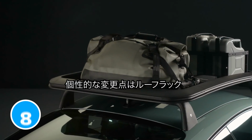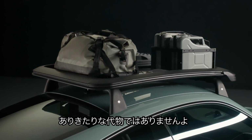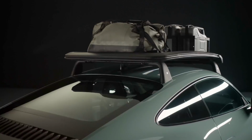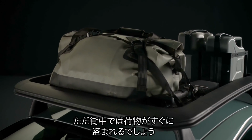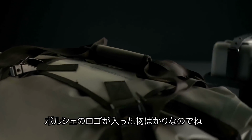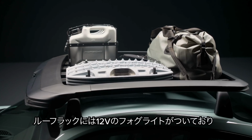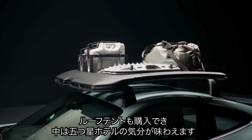There's another weird upgrade you can get for the new 911 Dakar, and it's a roof rack. But this isn't any ordinary roof rack. This one is specifically designed to hold Porsche branded jerry cans, water bottles and folding shovels. All the necessary equipment you need then to head out into the desert. But make sure you don't lose these while you're out and about, just pottering around town. You know, someone might take a fancy to them, because anything with the Porsche logo on it does have some value on eBay. The roof rack also comes with built-in fog lights and a 12-volt power supply. And you can buy a roof tent if you're the sort of 911 driver who prefers camping to 5-star hotels.